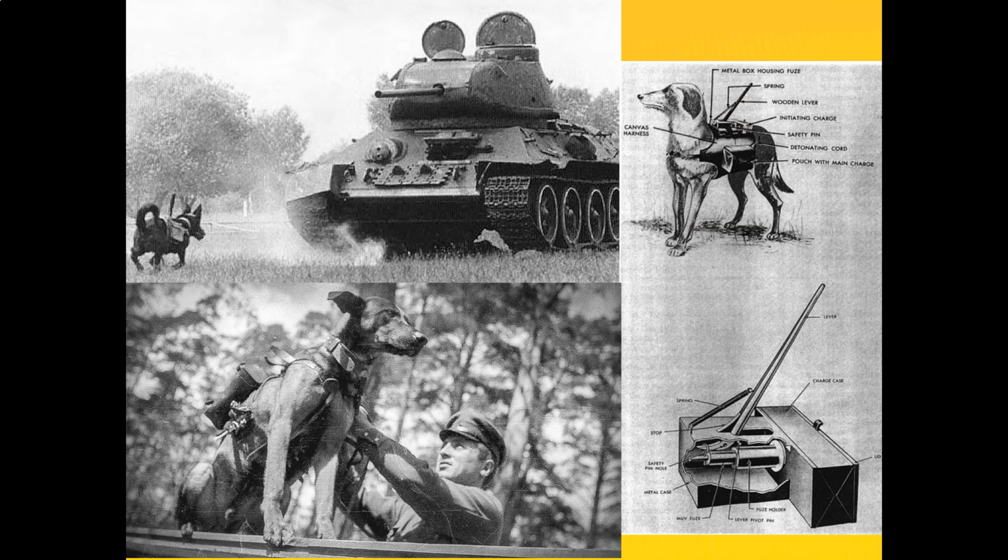Now, just to show you how desperate the Soviets were to attack and to resist the Nazis as they invaded, famously, the Soviets even turned to dog bombs. Okay, and the dogs were trained to climb under tanks, and so they'd run under the German tank, and that they would detonate, knocking out the tank.